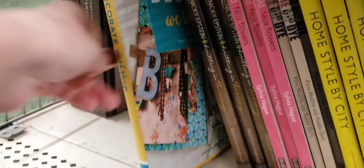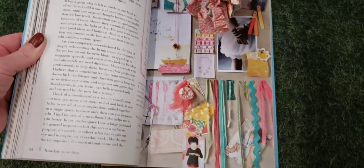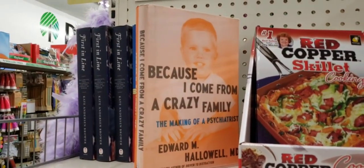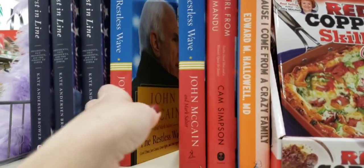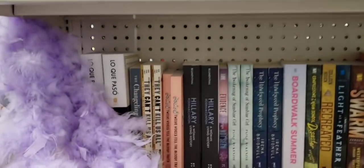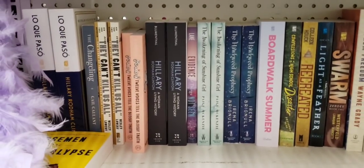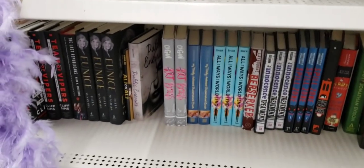Decorate workshop. Well, let's take a look at this one. It just gives you different ideas how to decorate your space. Doesn't seem like a nice book, because I come from a crazy family, bluntly said. More cookbooks. A boa in the way. Nothing else really is catching my eye over here.